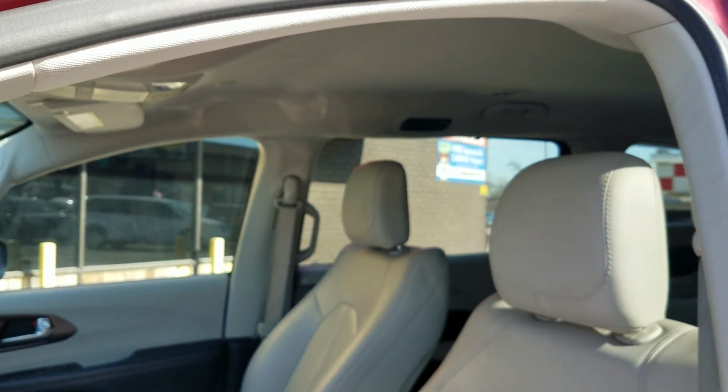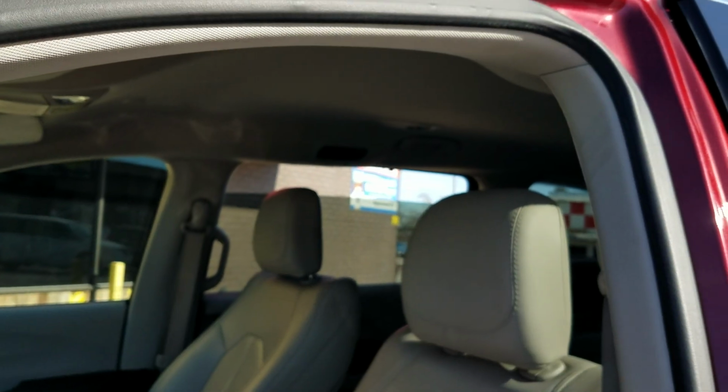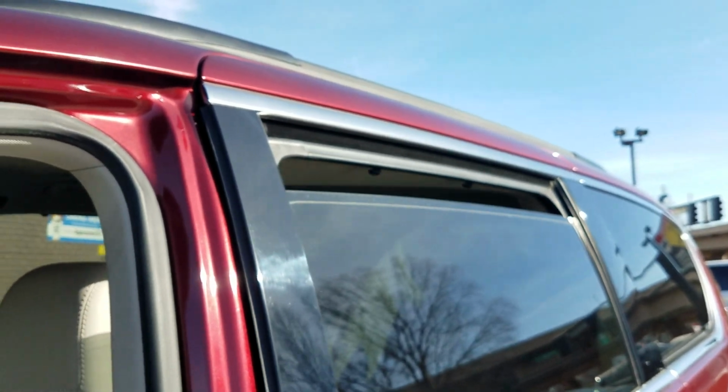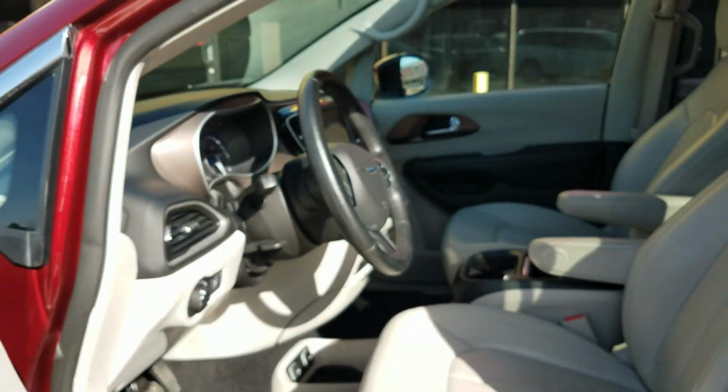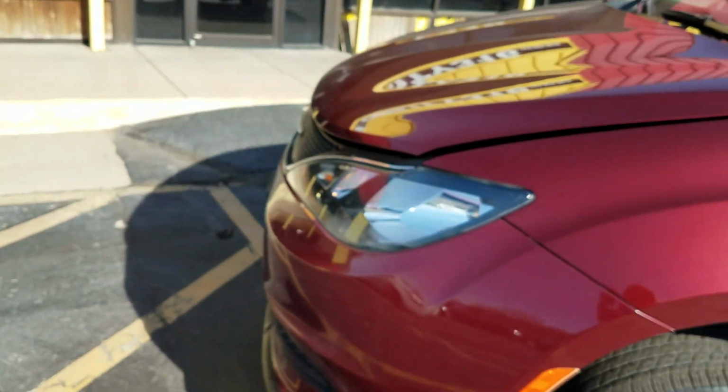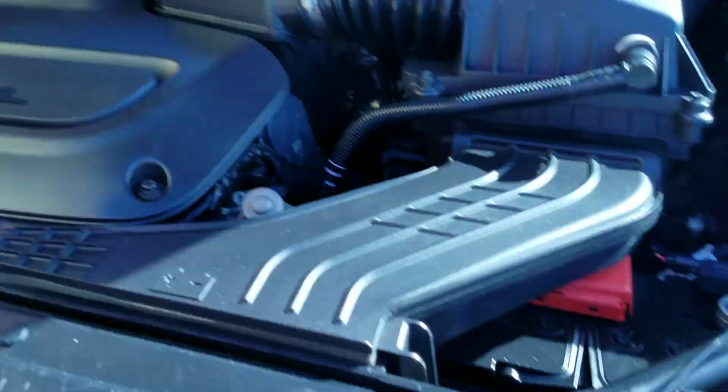If you hit these buttons too fast, they'll go right back down again. It's kind of a safety feature these Chryslers have. But all the windows work. We've taken these on a road test, and I hope you can tell by my videos, we are very thorough in everything we do. We do not just run these through the car wash and put them on the lot. They go through a complete inspection.